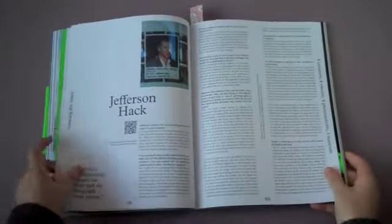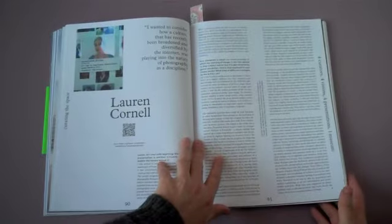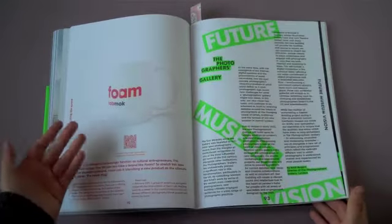Really well gelling together. I friggin' hate QR codes, but actually they've made them look fairly decent. I'm not really sure what happens when you click on them. That was funny too. It was photographs of like the portrait. Oh yeah, this was weird.